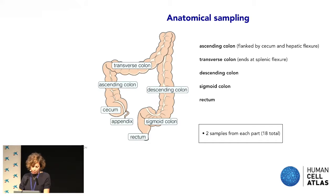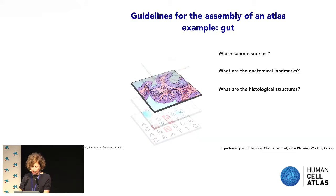For the colon, we will take two pieces from the ascending colon, transverse colon, descending colon, sigmoid colon, and the rectum, again, to account for these continuums of cells.